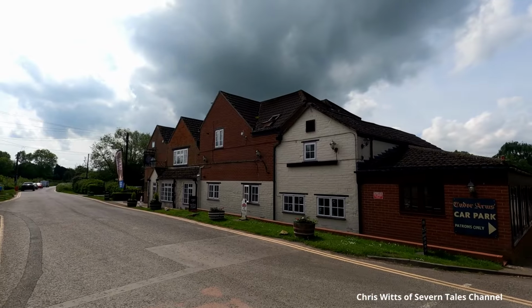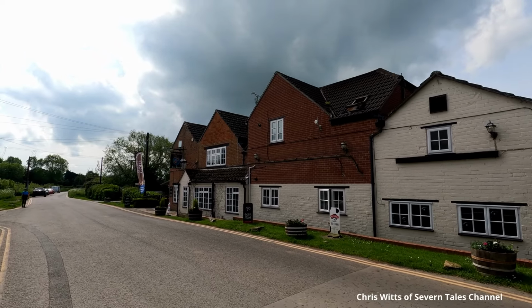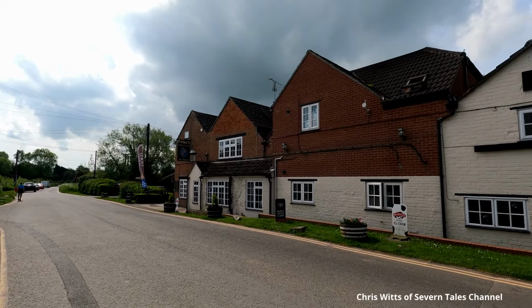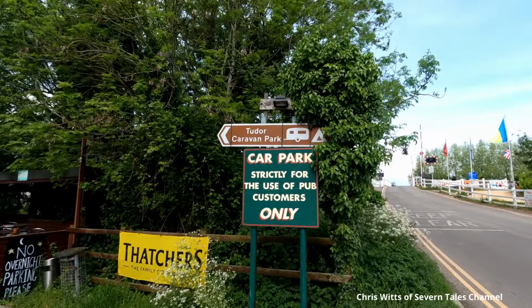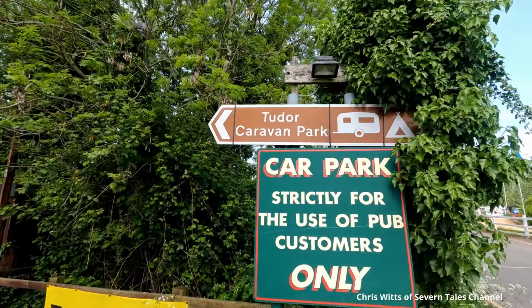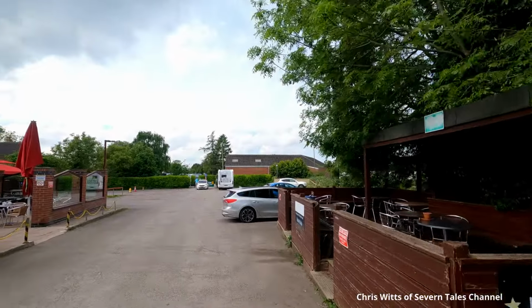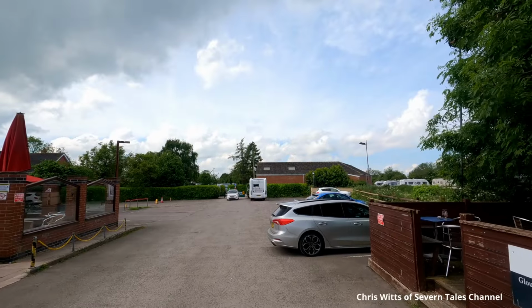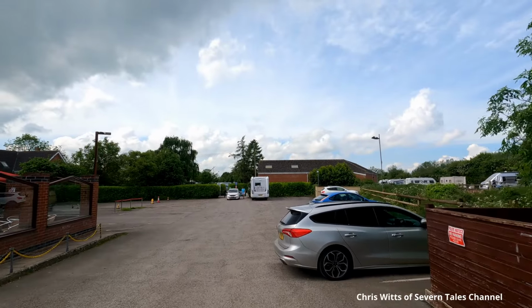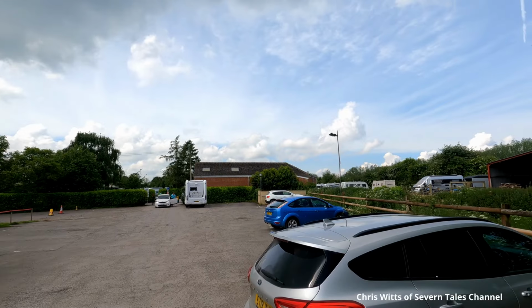Tudor Arms, nice pub cum restaurant. It's welcome to the walkers and travellers alike. And also in there is Tudor Caravan Park. Ahead of us, very popular. I hear it mentioned on the local radio station quite often. So it looks quite large and substantial.